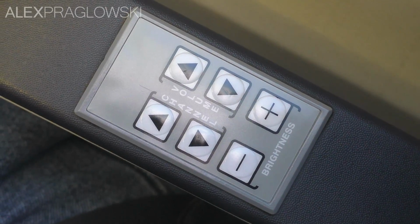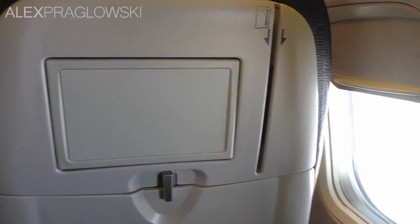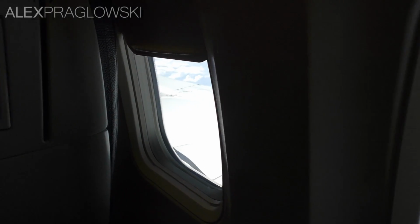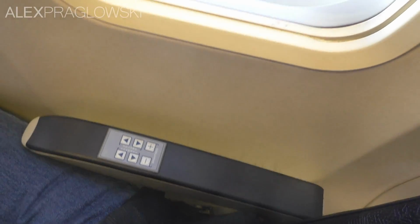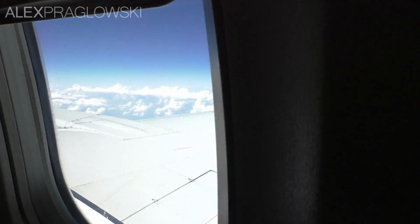I'm not 100% sure, but I think that these used to be old WestJet seats. A bit ironic if that's the case. While there's no in-flight entertainment at all, as you would expect, there's still the view outside, which is always my favorite part, as I'm sure it is for many of you watching right now. More from me on the ground.